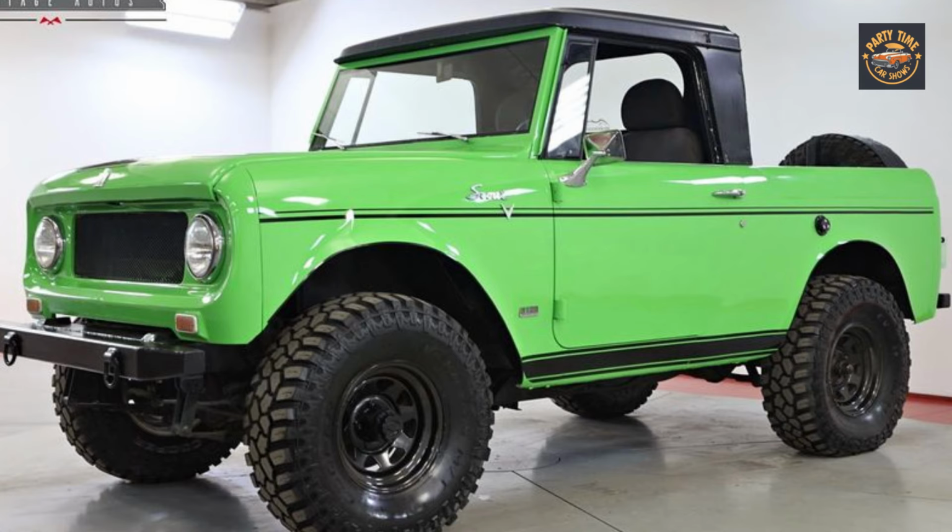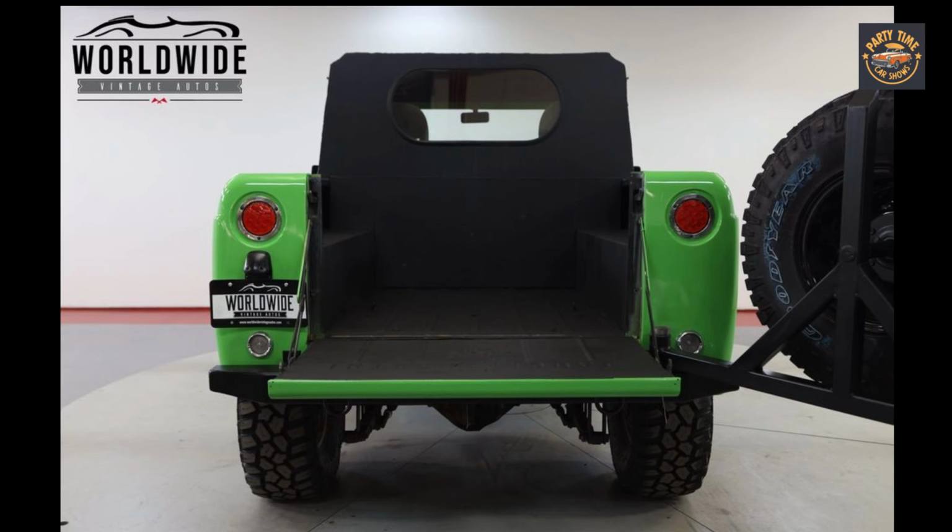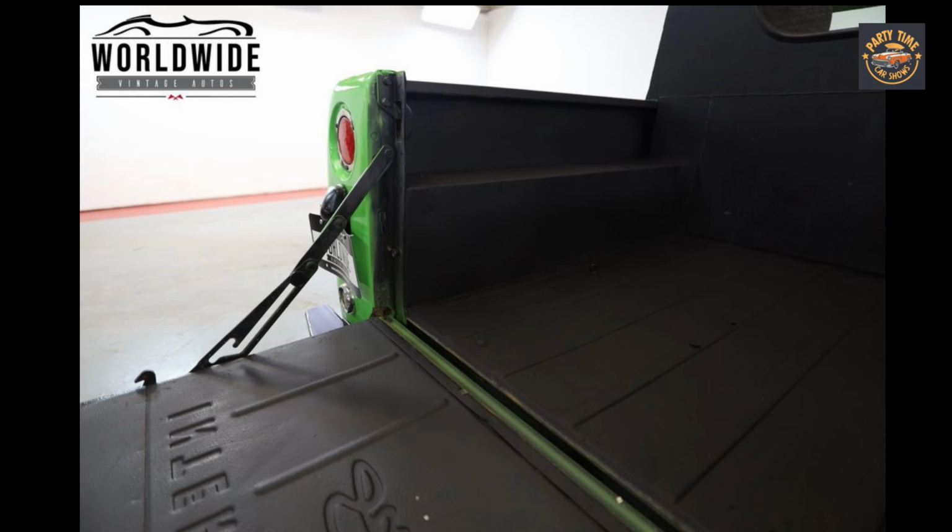'67 Volkswagen Scout Harvester 800. That is a long name. For $27,000. Listed 2 weeks ago in Blue Ridge, Texas. It's driven 63,000 miles with an automatic transmission.